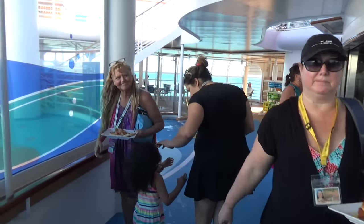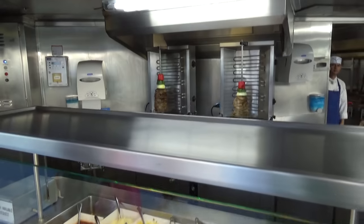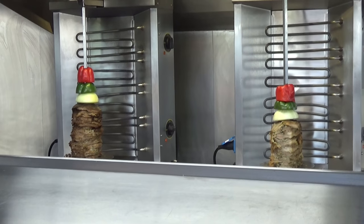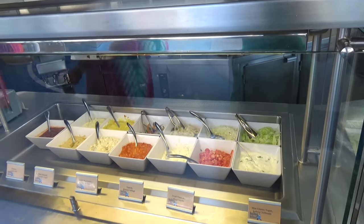What's really interesting about Boiler Bites is this window over here, where they do shawarma. Today's offerings are chicken, beef, and lamb, so you get the big shawarma things going there. That's pretty unique for a cruise ship. This is the only line I think that does something like this. You've also got tons of toppings to put on your shawarma, which is great. I'm gonna go get some chicken fingers.